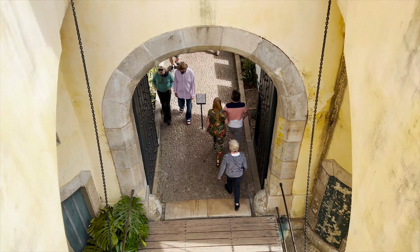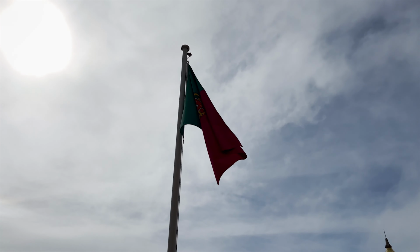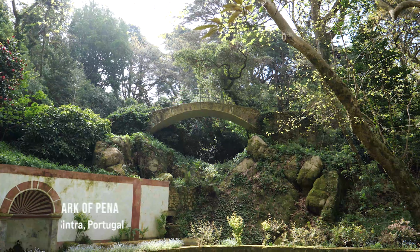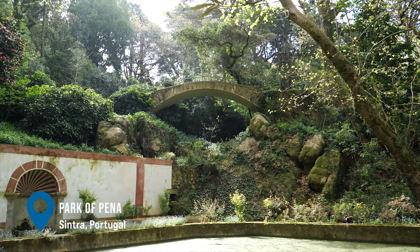The castle has a mixture of Neo-Gothic, Neo-Manueline, Neo-Islamic, and Neo-Renaissance styles. The castle is known for its brightly colored facades that almost feel a bit Disney-like, but it is what makes Pena Palace all the more iconic.